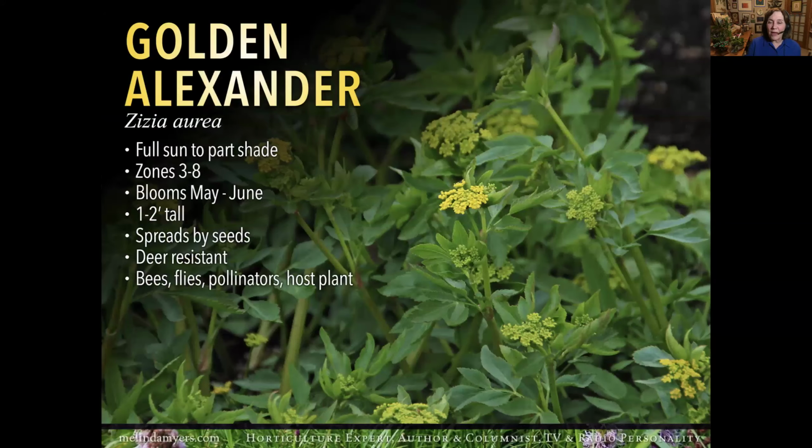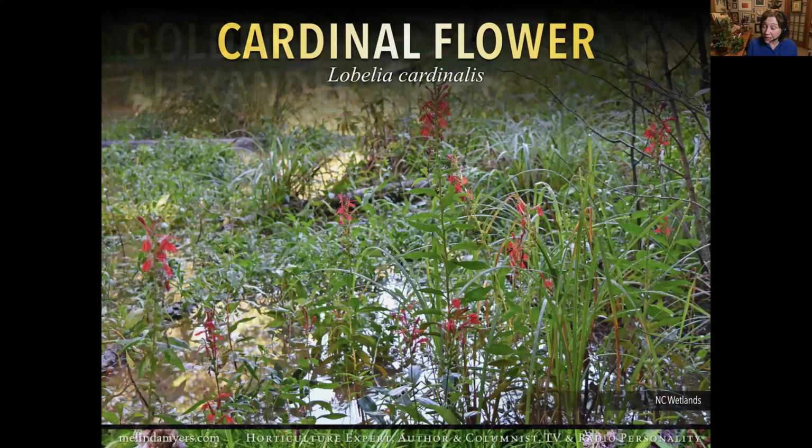Golden Alexander, this is a popular rain garden plant. I first saw it in the woodland garden at our nearby nature center. It takes full sun to part shade, and I've seen it grown in fairly heavy shade and still flower. You can see those flowers are in the umbel family, may remind you of a carrot or something like that. A couple feet tall, great for woodland areas, great for rain gardens, will take moist conditions, some temporary flooding, but will also grow quite well in the ground. And a great pollinator plant and host plant. So there are insects that use that to raise their young.